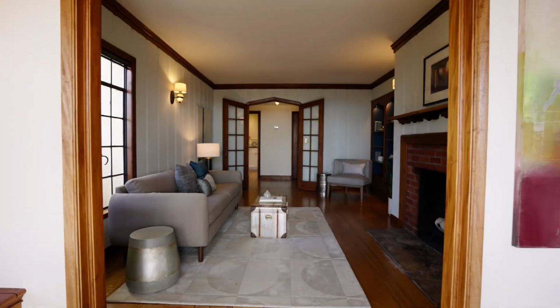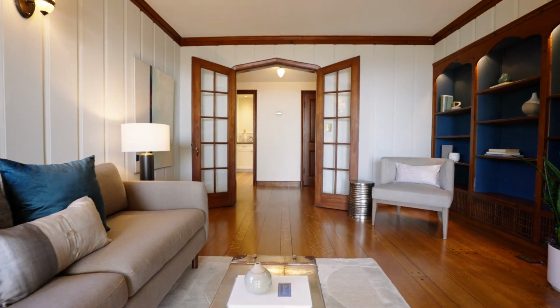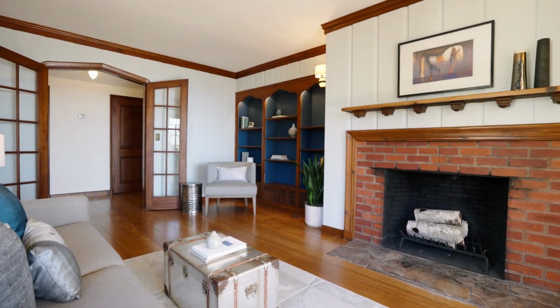But even better than that is this room behind me, which is a family room and/or library, which also has commanding vistas of the bay. I mean, you can't go wrong with the view here, right? In this particular room, you'll see original book shelving here, fireplace surrounded by brick, and again, here we have the candle silhouette.